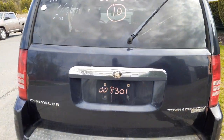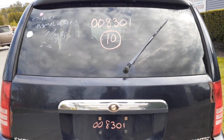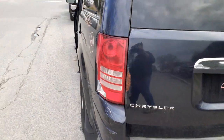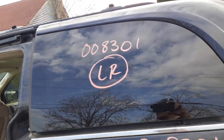You do have the handle with the chrome. You got an upper spoiler, okay, with the third brake light. And you got the back window heat privacy with the wiper. Okay, left rear taillights, no good. Quarters, no good. You've got the left rear quarter glass. Again, this is the movable quarter glass.